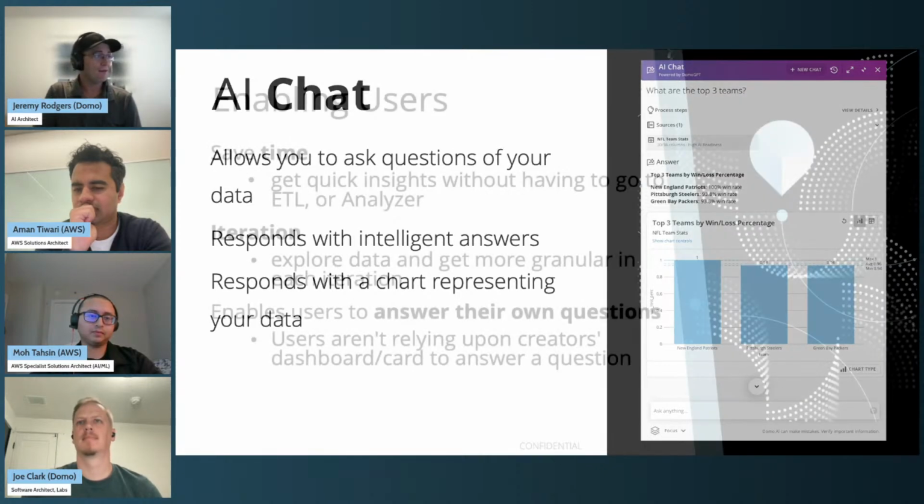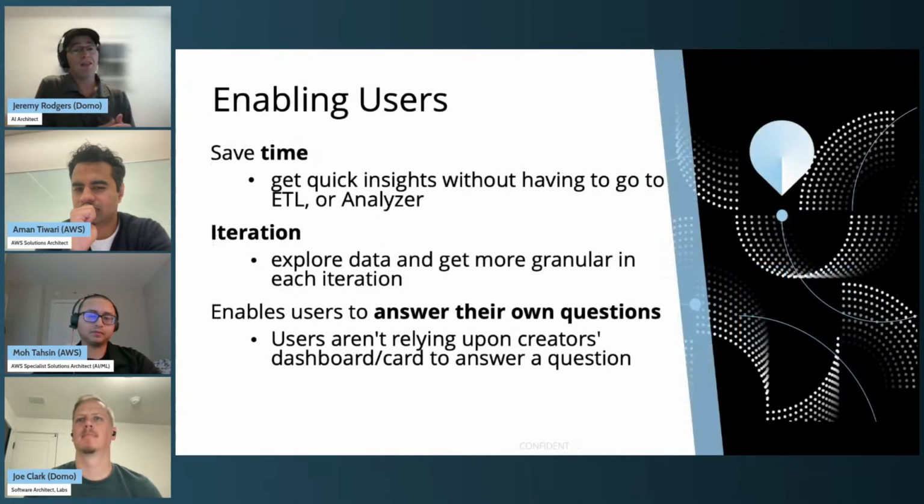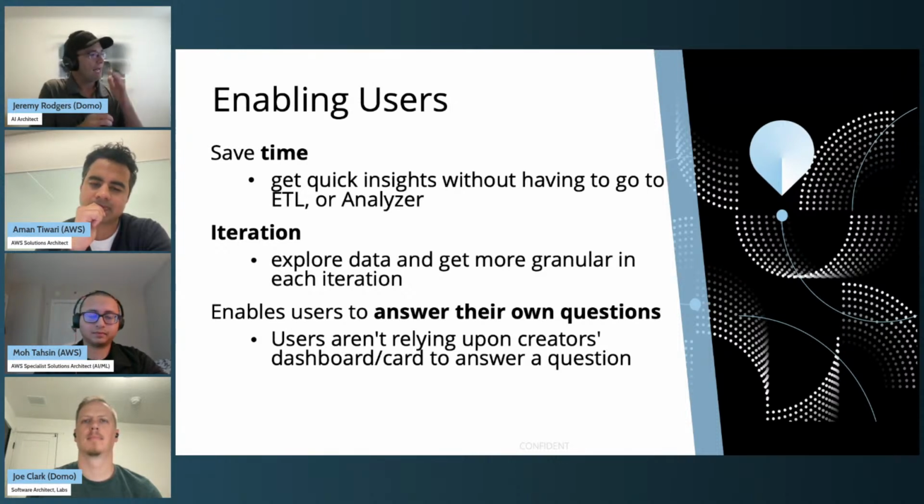And this is obviously a huge unlock for Domo users for a few reasons. One, it's a very big time saver for those quick one-off questions. You don't necessarily need to go to ETL or Analyzer to answer those. AI chat can do that for you. I really like how AI chat is so iterative. So you can ask a question and refine that question, ask another question, and kind of go down that rabbit hole as you explore your data.